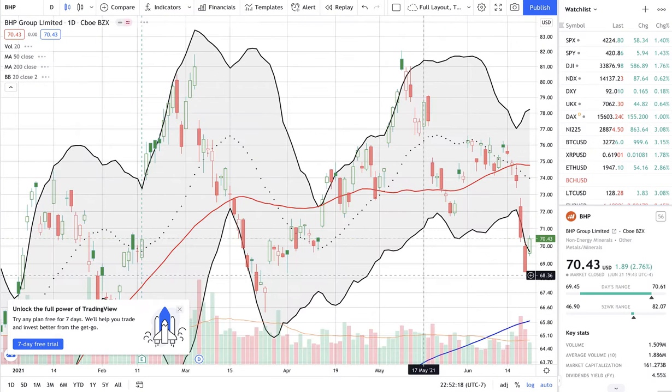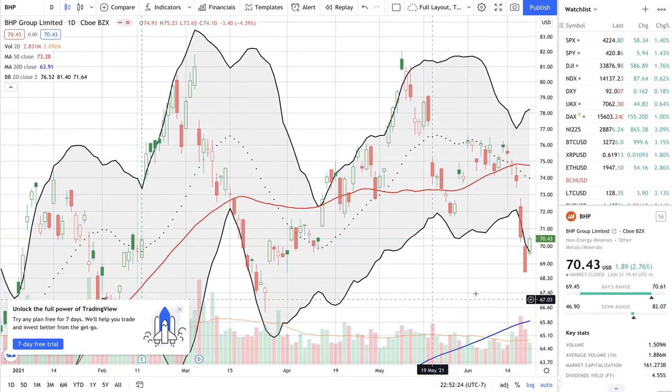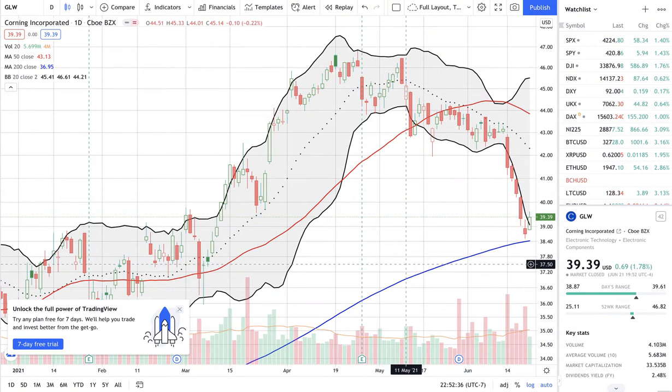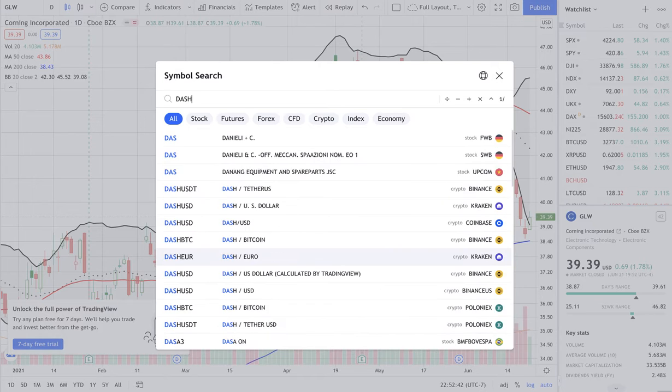BHP Group Limited, the diversified commodity player, of course, it soared 2.8%. I wish I was brave enough on Friday to just go ahead and buy this overextended drop well below the lower Bollinger Band, which is this black line here. Let's keep it moving. Corning, it bounced off this 200-day moving average, so I went right in and bought some. So that should be good to go, I hope.